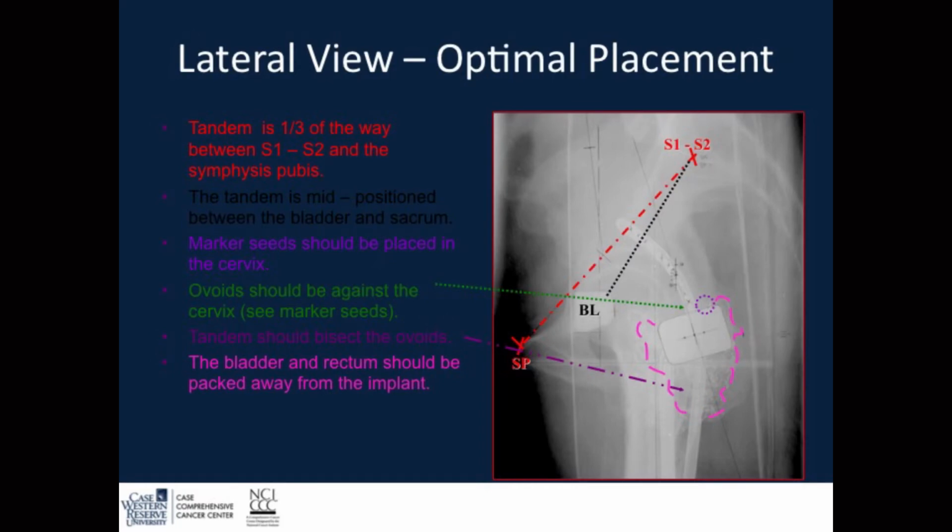So before CT, even just plain films was incredibly helpful in terms of assessing the quality of an implant. And just very briefly, the implant, you'll see I have it outlined and color-coded here. So we see the tandem is about 1/3 of the way between S1, S2, and the pubic symphysis. The tandem should be mid-positioned between the bladder and the sacrum.